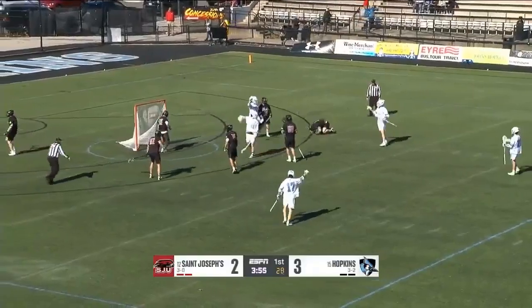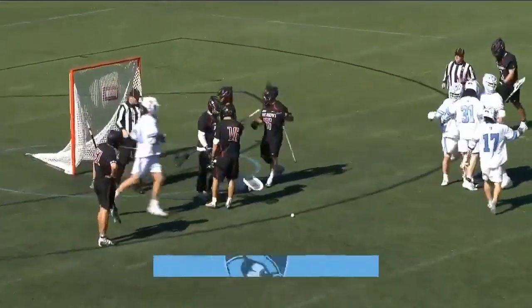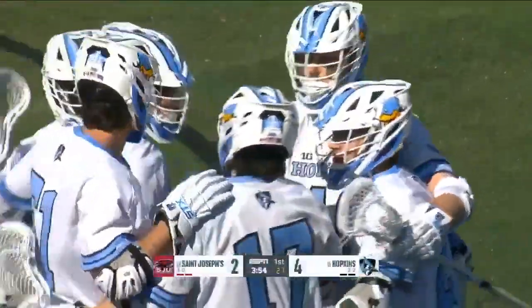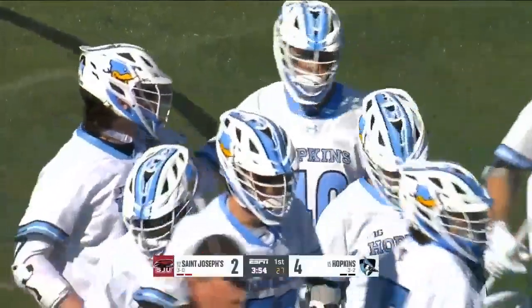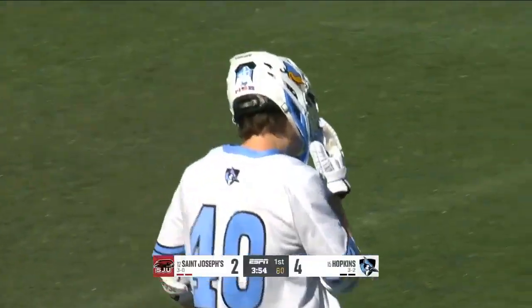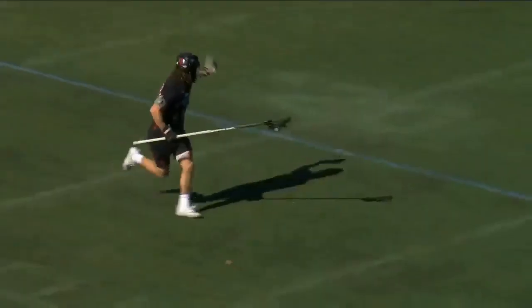Beautiful. Oh, terrific offense. Great passing to the backside, and Matt Collison finishes it with a beautiful stroke from about 12 yards. Finds the back of the net. Hopkins back up by 2. Mark this one down, Blue Jay faithful. Yeah, that's as good as it gets right here at Homewood.